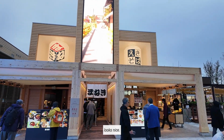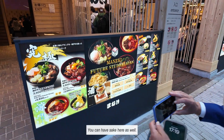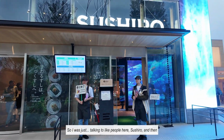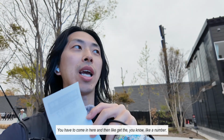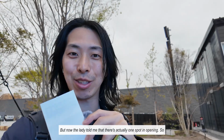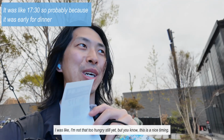Yeah, it looks nice. The price still isn't too crazy. You can have sake here as well. I was just talking to people here at Sushiro. Basically, you can't make a reservation here. You have to come in and get a number. But now the lady told me there's actually one spot opening. I'm not too hungry yet, but this is nice timing, so I'm just going to try.